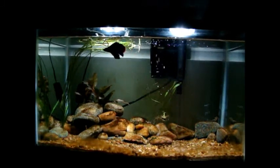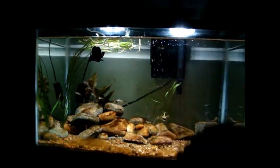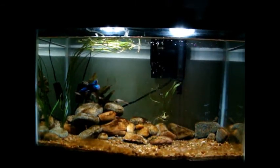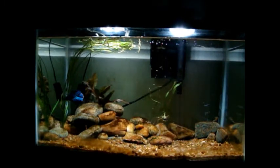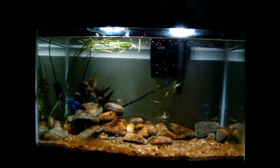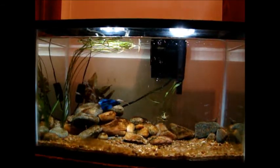So, that's my fish tank. That's a lily bulb back there. I don't remember what these two are called. Actually, the paper from the packaging they came in is still right here. Let me look. It is that last one right there.